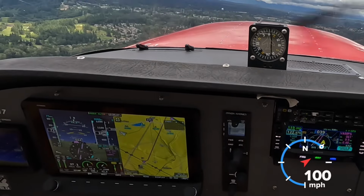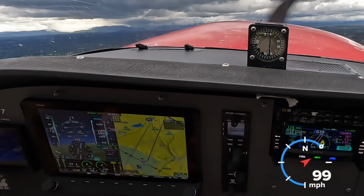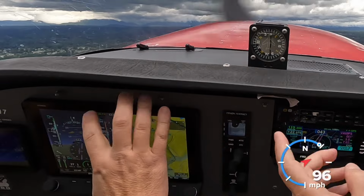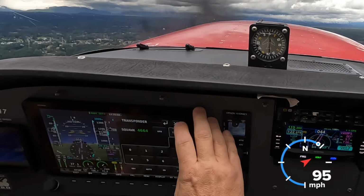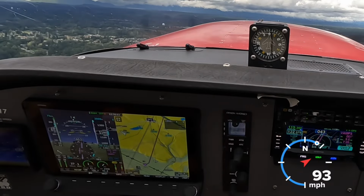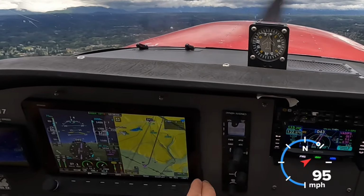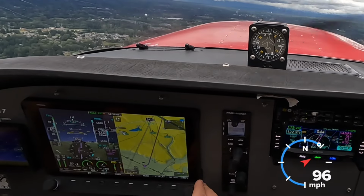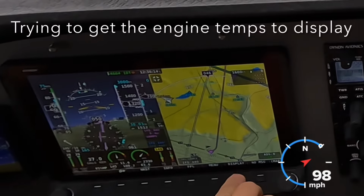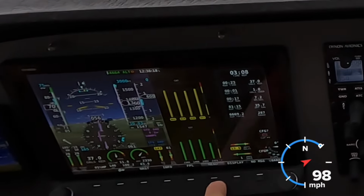Cessna 80117, Seattle departure, squawk 3003, ident. 3003 and ident, that's not 80117. So poke the transponder thing. Yep, and ident. Cessna 117, radar contact 4 miles, correction 2 miles east of the Auburn Airport. Position checks for 117. Okay, let's get the engine. Oh well, that's one way to do it.